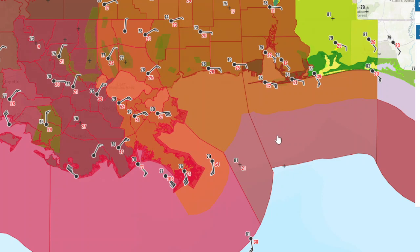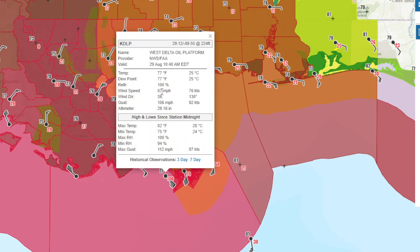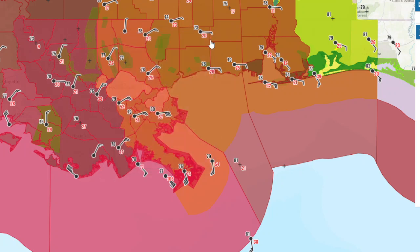Let's look at some of these observations here. Let's see what we've got. You can see the eye right over around here somewhere. And here is West Delta Oil Platform, southeast wind to 87, gusting to 106 miles an hour.